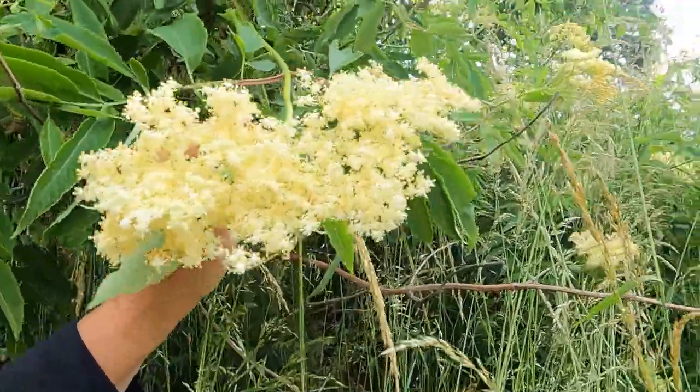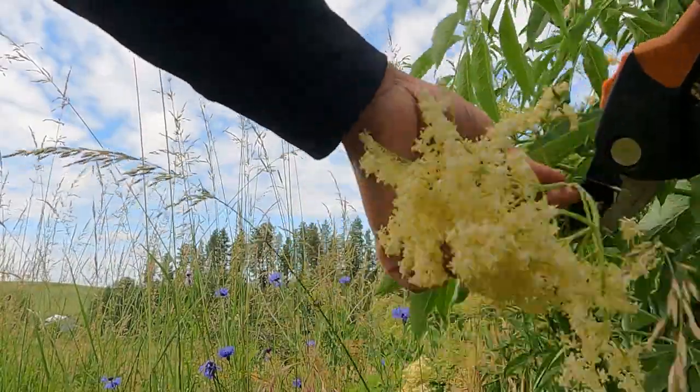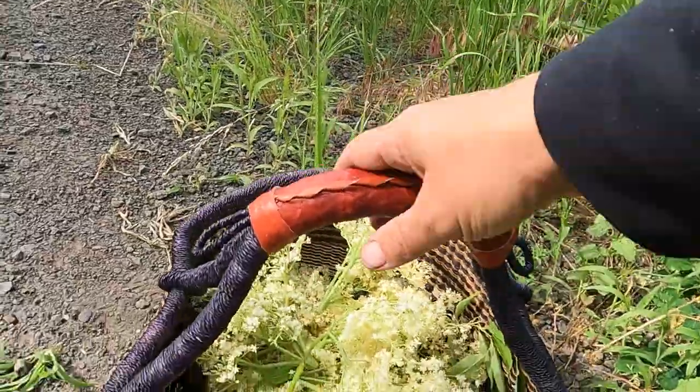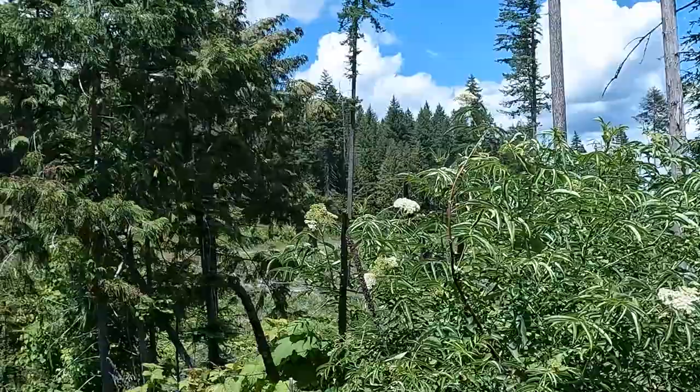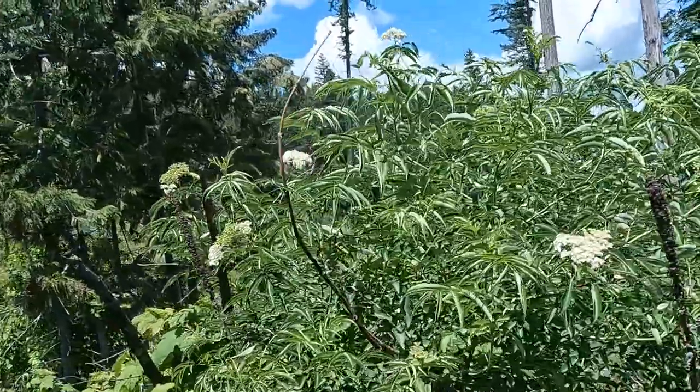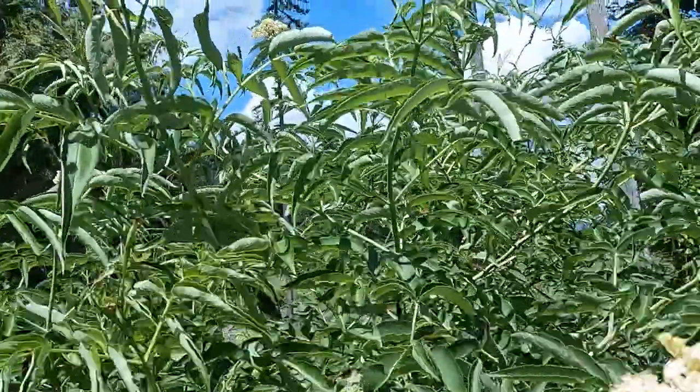You can use the flowers here, which is what I'm going to be collecting today. You can use these to make a great tasting tea. You can also use this as an eye wash. You just make your tea and let it cool, and then you can wash out your eye for conjunctivitis or eye irritations.